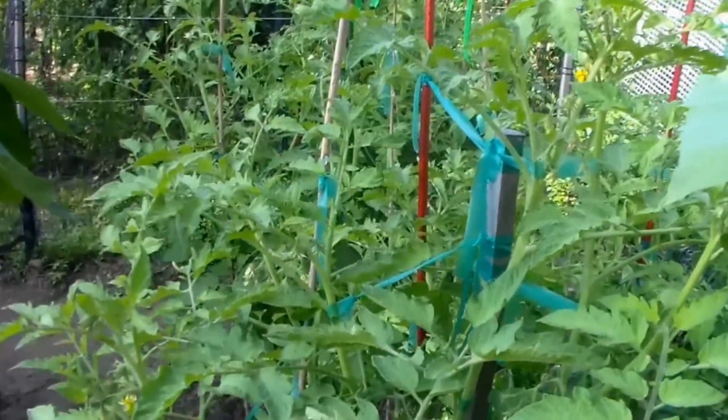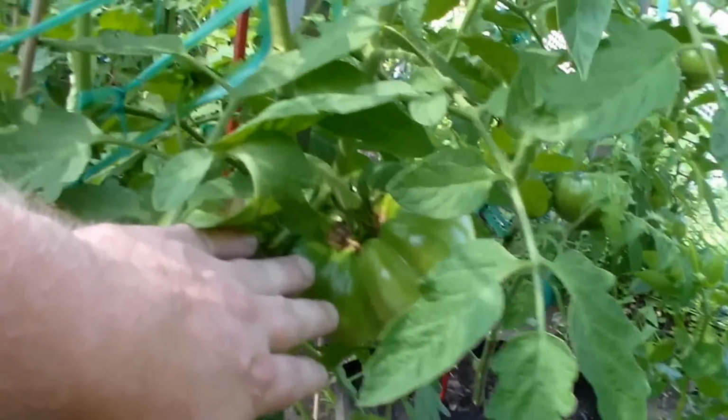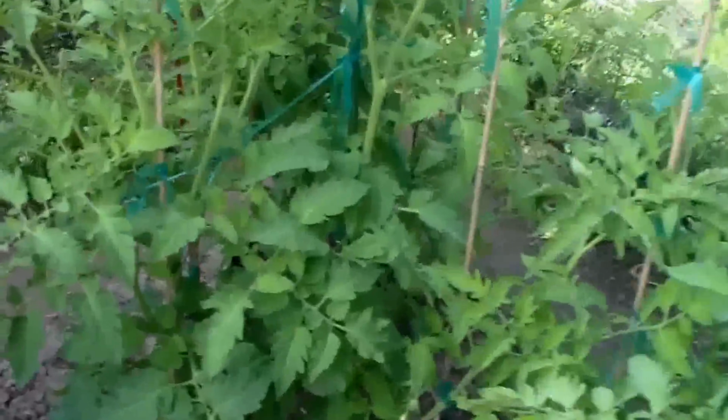The next tomato plant would be a carbon tomato. Got a couple big ones there, at least that one there. You can see here, that guy might be three-quarters of a pound, maybe even a pound before we're done. So coming around, bear with me.